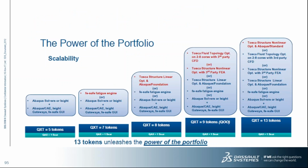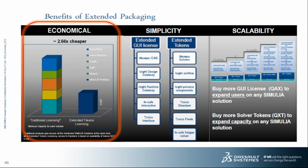Another thing I want to highlight here is the power of the portfolio. This particular product is called extended tokens, wherein you can migrate from your existing Abaqus usage to extended tokens. In Abaqus standalone, you have a GUI and can access only that Abaqus GUI, and the solver tokens help you solve only Abaqus. But with extended tokens, you can interact with the GUIs of all 4 software, Abaqus, Isight, FESafe, and Tosca, and the same set of solver tokens can be used for solving. Earlier it was different GUI tokens and different solver tokens, and it was not economical at that time, but now it is more economical, more simple, as well as scalable.